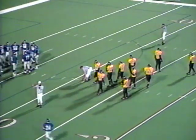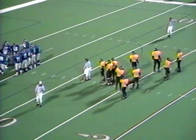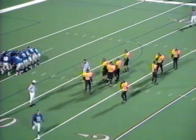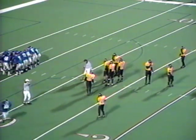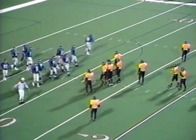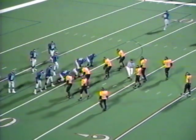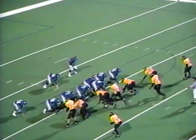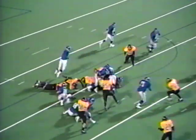Well, Denison will gladly take that penalty and back them up to about the 11-yard line now. And Brewer, you know, yeah, it's 6-6 here, but Brewer in a bit of trouble now with 1st and 19 here. Moves them back to the 11, ends up only being a 9-yard penalty and a 1-yard gain, I guess?